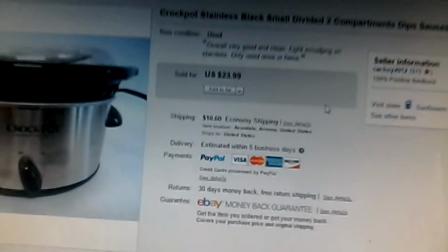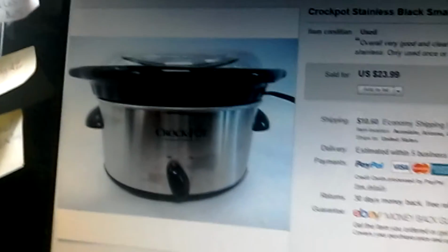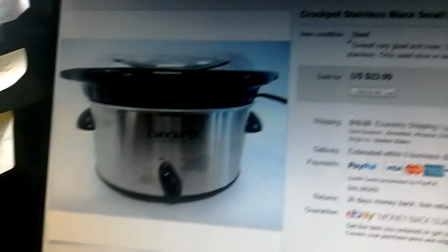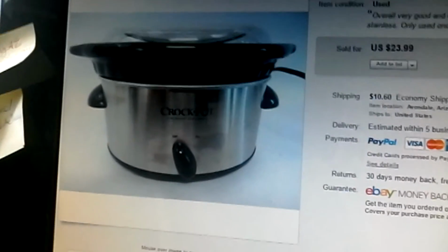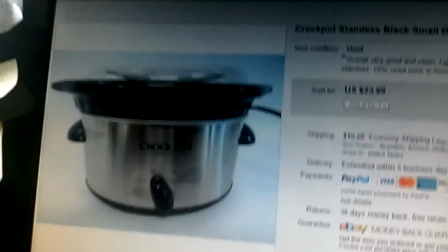Okay, so this is that Crock Pot. These were selling really good around Christmas time last year. I think they were getting around $30, $35, not including shipping. I can't remember, but I just remember being bowled over when I looked, because I thought for sure a bunch of people would have them up for 12 or 15 at the most. Maybe some people would be trying to get 20.